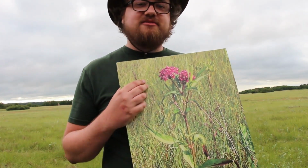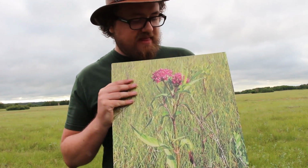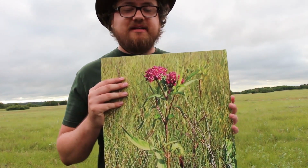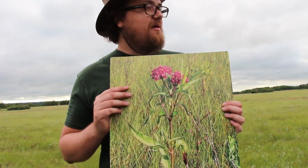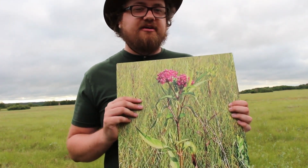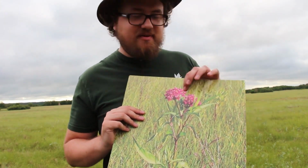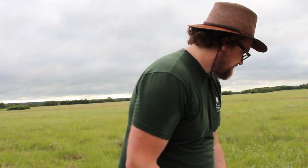And one of the most important things you can do to help monarchs is by planting your own milkweed. This particular plant, swamp milkweed, makes a really good garden plant because it tends to just grow where you plant it. Some other milkweed species, such as the showy or the common, when you plant them in their garden, they tend to take over. So this might be a better choice for some gardeners.